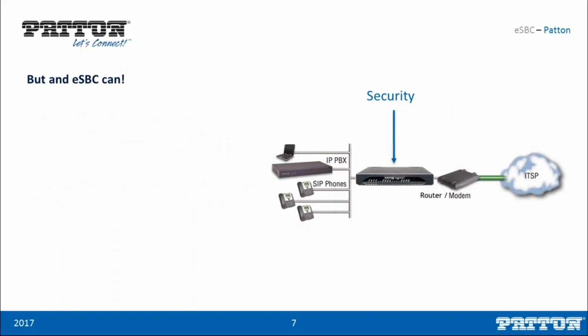However, with an eSBC, you can. There is security available. So within an eSBC, you can protect yourself from becoming a victim. Again, with toll fraud, the way that the SBC does this is with a back-to-back user agent, which is built into the eSBC, and it separates the voice traffic from the WAN to the LAN. So it basically creates a barrier between the carrier network and the customer network.